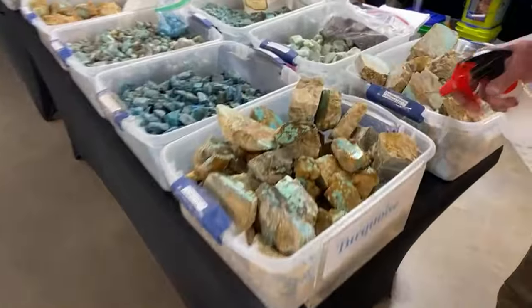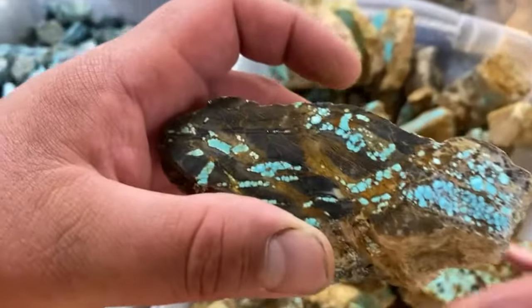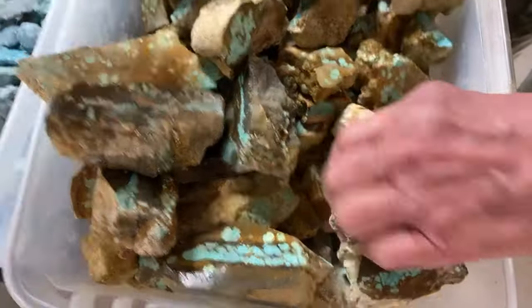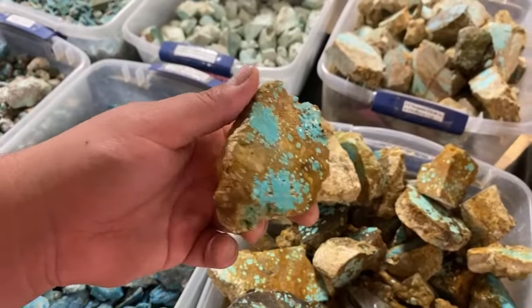Hey, number eight. The colors on that thing. Yeah, it is. This is great. I like the darker stuff personally. Gotcha. This is killer too. Yeah. I mean, we're here in New Mexico. This is turquoise country. Yeah, exactly.